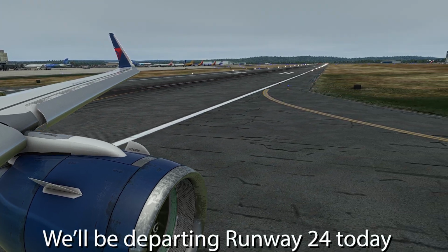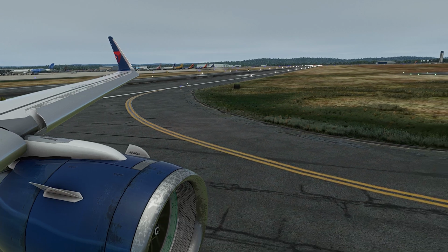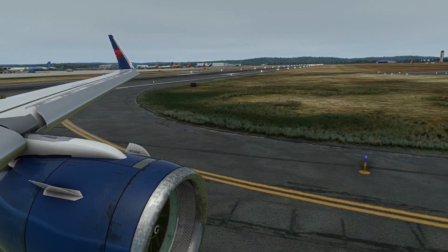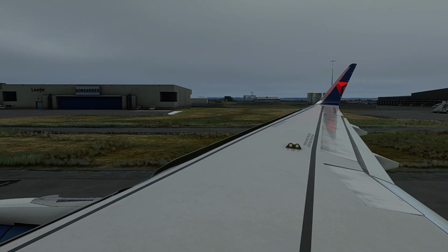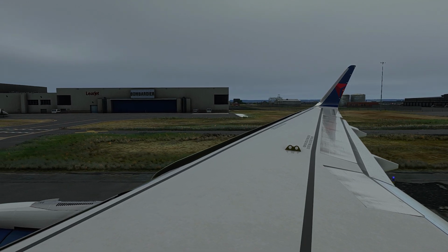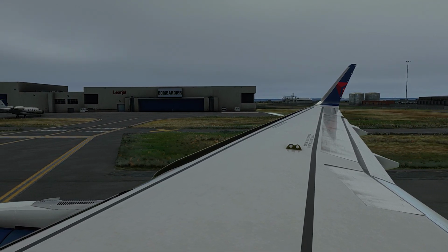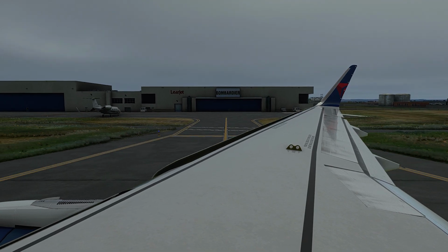There are 8 exits on this plane, 4 doors, 2 on each side, and 4 window exits over the wings. The forward doors have detachable slides that can be used for flotation. Slip the elastic strap over your head and adjust the mask if necessary. Breathe normally and note that oxygen is flowing, so don't worry if the bag doesn't inflate. Be sure to adjust your own mask before helping others.